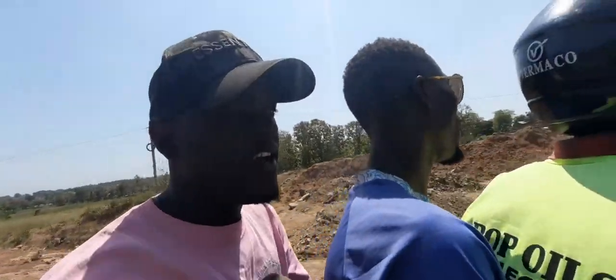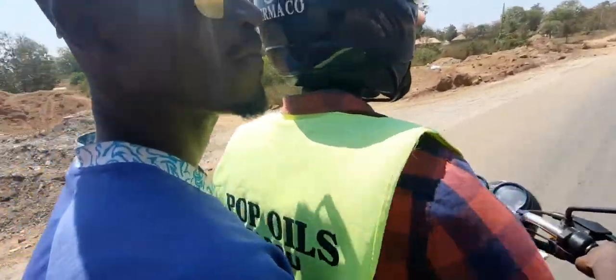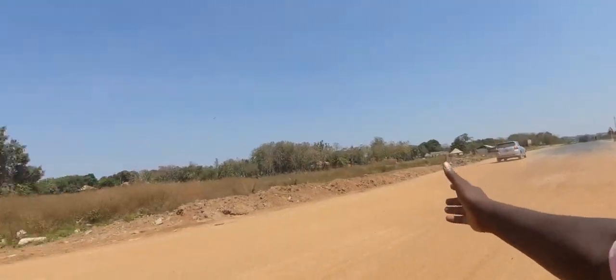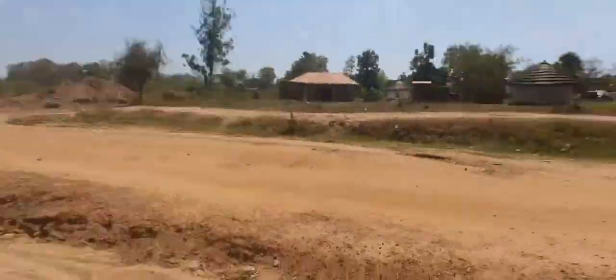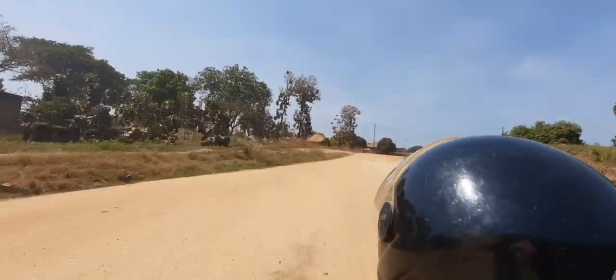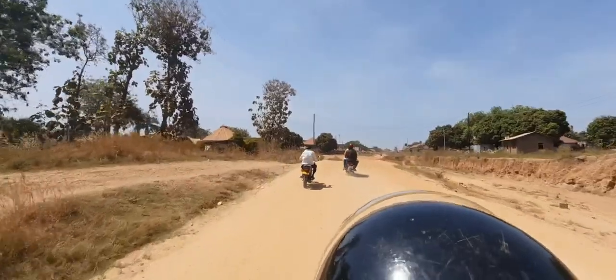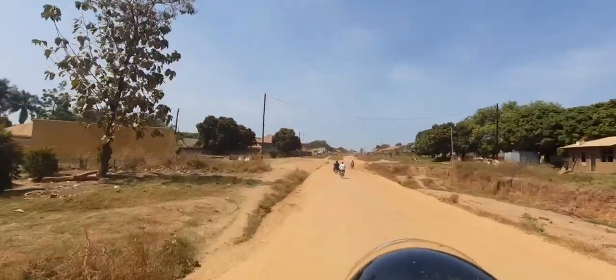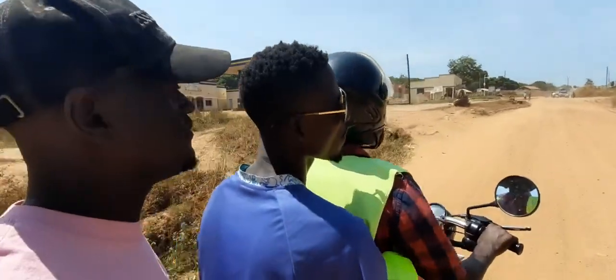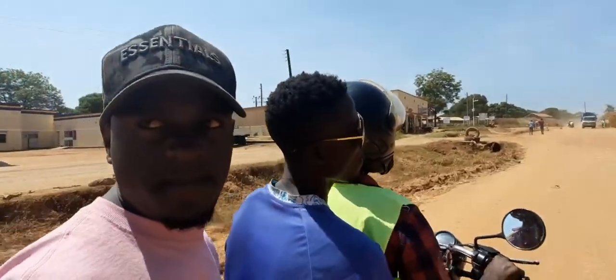All right guys, so we are going to Adjumani town. As you can see, we are on the border here. And it's over here. So we are heading to Adjumani town. This is how the place looks like. The other side, there is a mall, but here they have not yet constructed. So let's go to Adjumani and see what Adjumani has to offer. So dusty, guys.